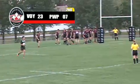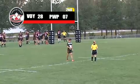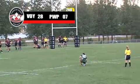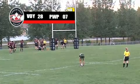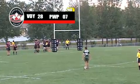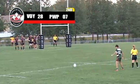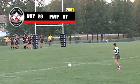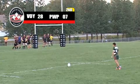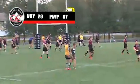So the Voyageur up 28-0 with the kick to come. 28-7. So McMullen getting my vote for man of the match in this one. He's just been doing it all, and an instrumental linchpin in the Voyageur attack, scoring a try, a couple of penalties, a conversion, but certainly setting up a lot as well. And that's a good-looking kick, but it'll drift right, and that will put an end to this game.